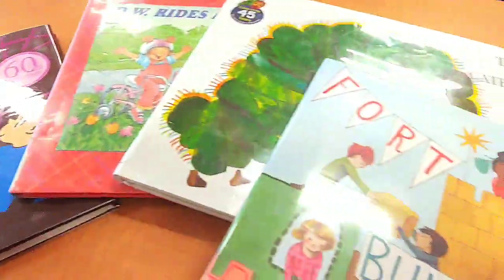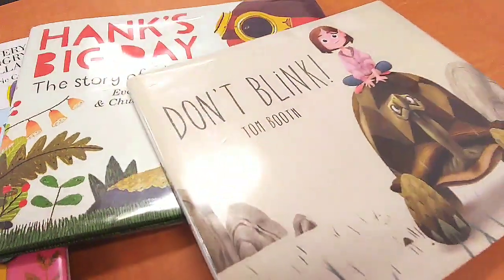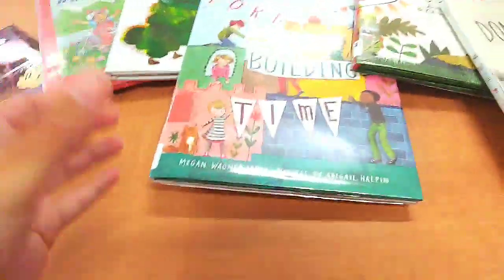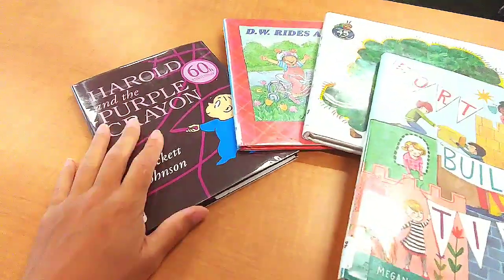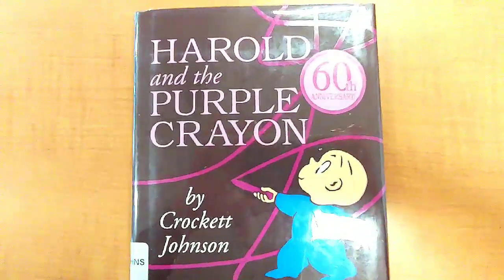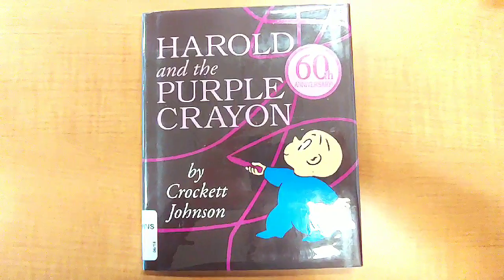This is Reading at the Library. I picked out a number of good books for us to read today. Which should we read first? How about this one? Harold and the Purple Crayon by Crockett Johnson.